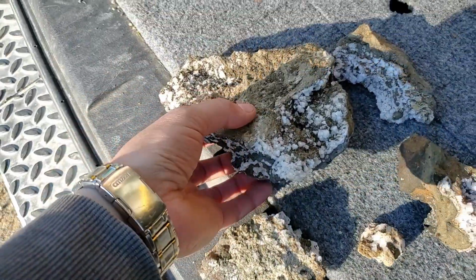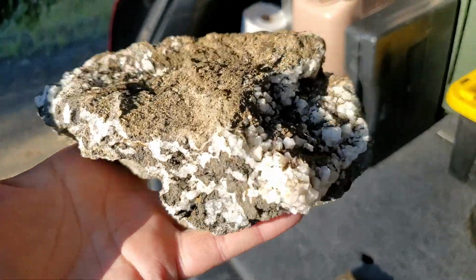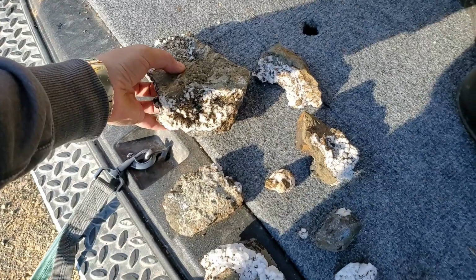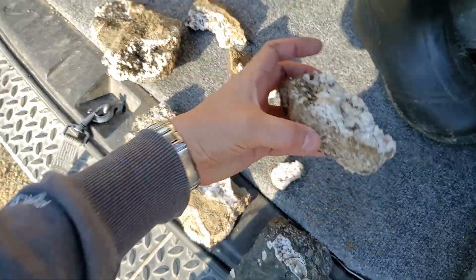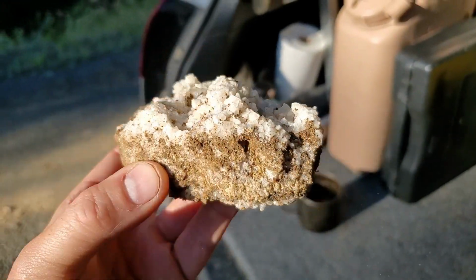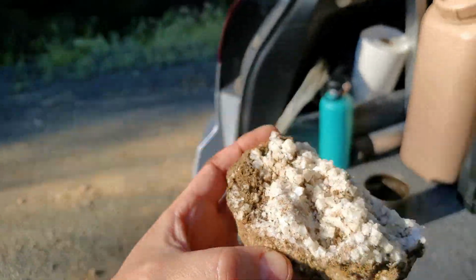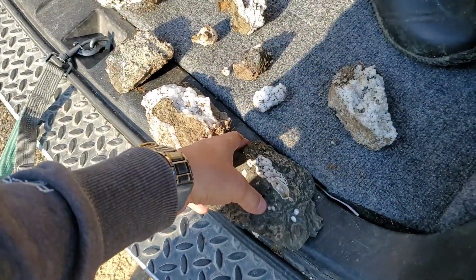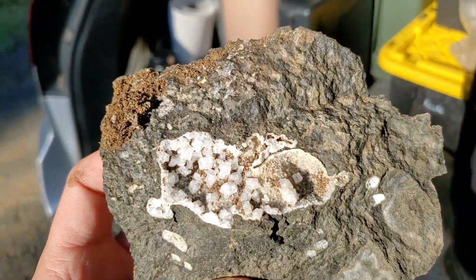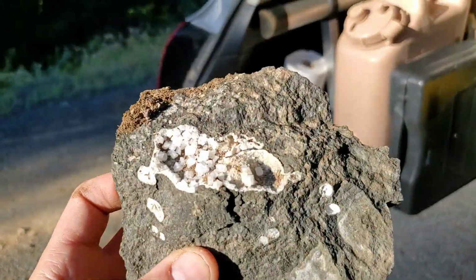Now, this piece seems awesome. That's more something that will get cleaned up and go in the cabinet simply because of the size, and it will probably replace some of the ones that I already have. Look at that. That's awesome. But the actual goal here is we're going to head down the hill and break some of those boulders open and look for some of the other stuff that you can find out here.